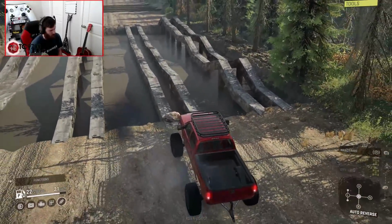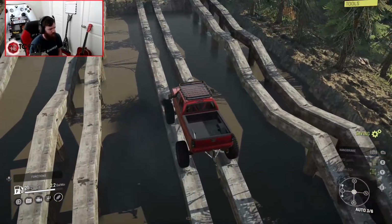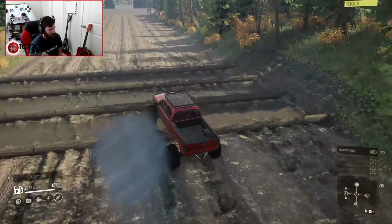Okay, let's not go off that edge. I pushed a rock all the way to the bridge? Are you kidding me? Bro, that rock must have been along for the ride for quite some time.